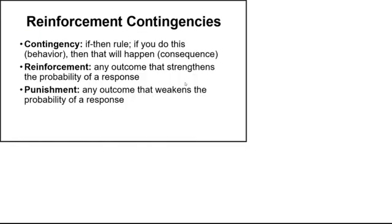Okay, so our next concept is to talk about reinforcement contingencies. First I wanted to explain what a contingency is. This is like an if-then logic rule. We say that if you do this behavior, then that consequence will happen. So we're specifying the rules of what outcome will follow a particular behavior.